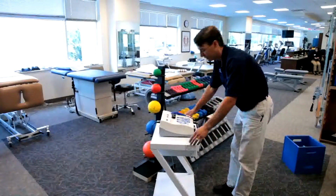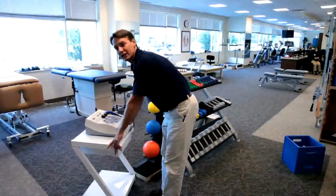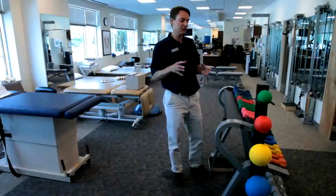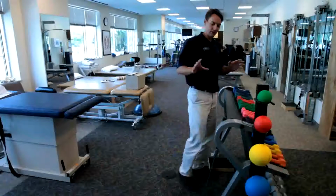Stooping over the object, such as this, could result in a back injury. If part of your job entails you working at a counter or an assembly line, you need to make sure a couple things are important.